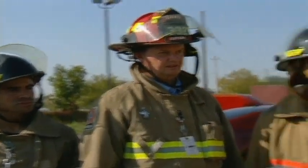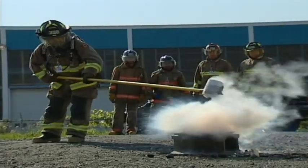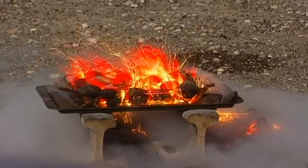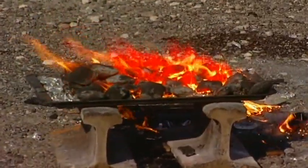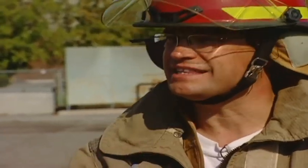Okay, so we're on our last reaction here. We saw in the first two with the wood and the charcoal, where you add oxygen to the chemical reaction that's fire, you accelerate it, right? Yep. Yeah, it just burns that much faster because all of a sudden that chemical reaction can go that much faster.